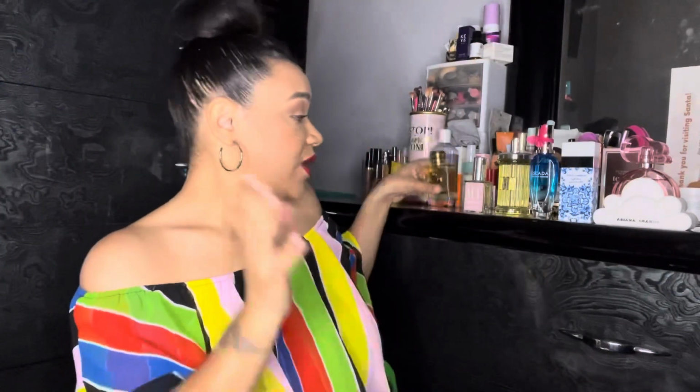I think it's going to be like 90 degrees on Saturday here in Chicago, or like high 80s. So I think this is the perfect scent. I don't think it's going to be doing too much. And I love it. I really, really love it, and I have been enjoying it, so I'm super excited for that. So these are all of the newer fragrances that I have.